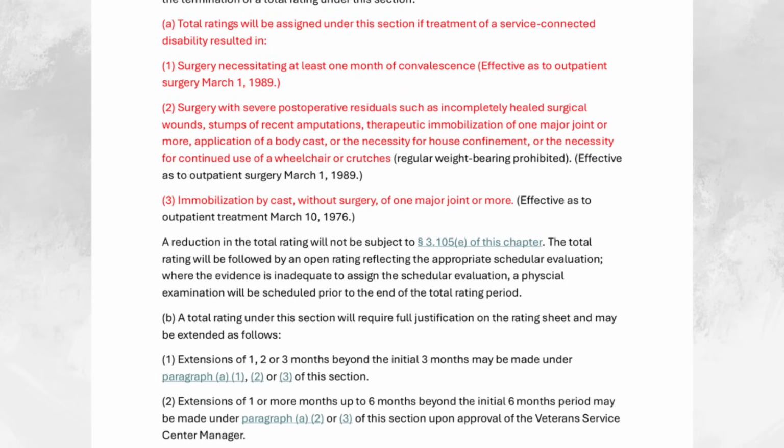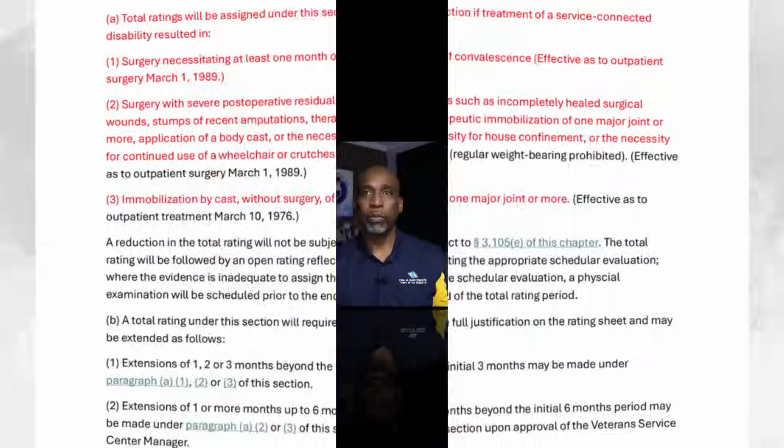Surgery necessitating at least 1 month of convalescence, okay? Surgery with severe postoperative residuals such as incompletely healed surgical wounds, stumps of recent amputation, immobilization by cast without surgery, of 1 major joint or more. I gave you an example of that. Key thing here to keep in mind, service connected. It has to be service connected. Okay, I think that was pretty simple, but I know a lot of veterans are going to be confused.